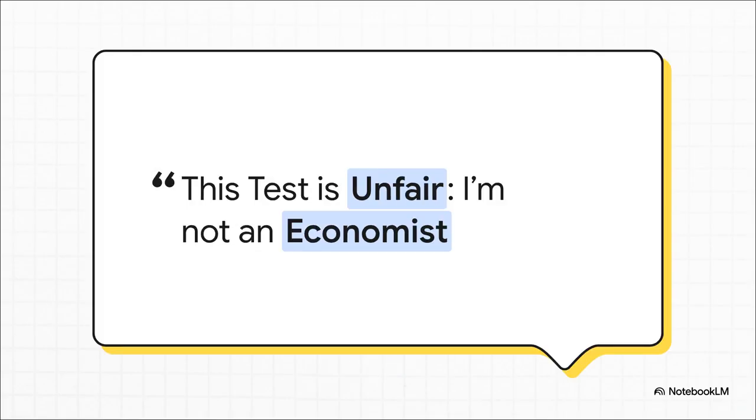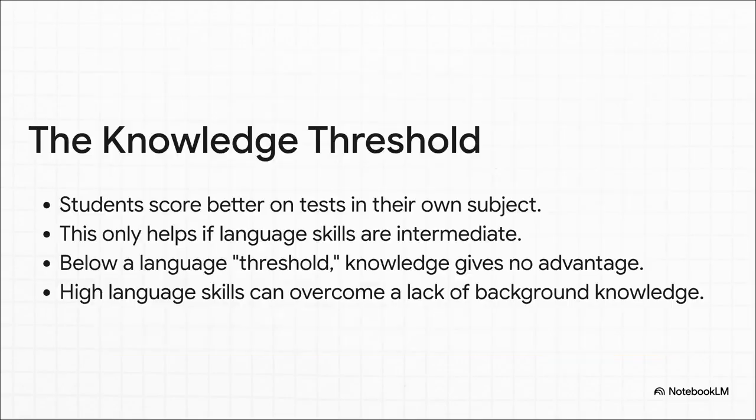I mean, a famous study from 1988 just says it all with the title, right? This test is unfair. I'm not an economist. It's the voice of literally every student who has ever felt like they bombed a test, not because their language skills were weak, but because they just didn't know enough about that specific topic. We've all been there. Then, in 1996, a researcher named Caroline Clapham digs in and finds something absolutely fascinating.